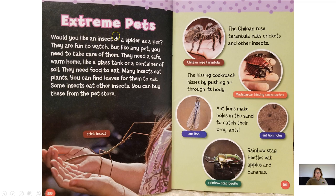Extreme pets. Would you like an insect or a spider as a pet? They are fun to watch, but like any pet, you need to take care of them. They need a safe, warm home like a glass tank or a container of soil. They need food to eat. Many insects eat plants. You can find leaves for them to eat. Some insects eat other insects. You can buy these from the pet store.